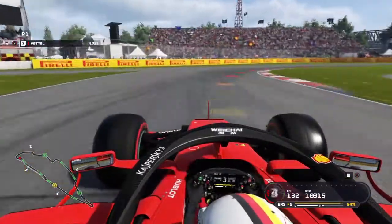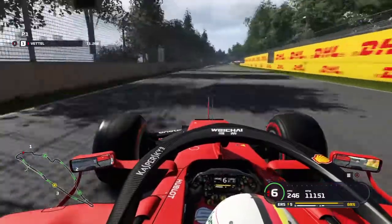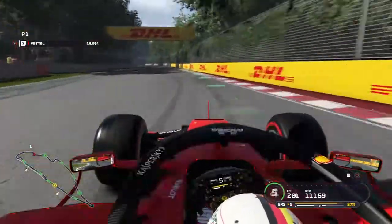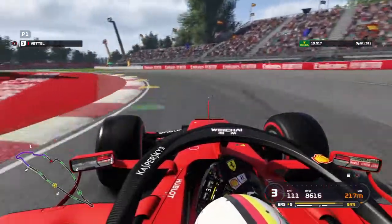Canada for the Sebastian Vettel career mode, round number 7. And you join us for a one-shot qualifying setup. Setup? One-shot quali. It's just one-shot quali. Don't know where the word setup came from, but yeah, here it is again, I guess.